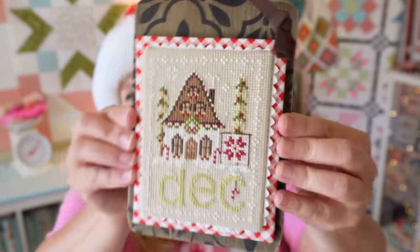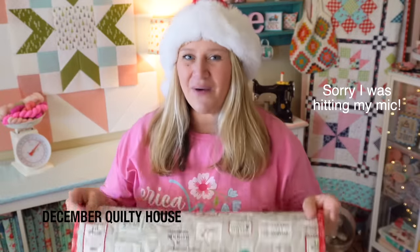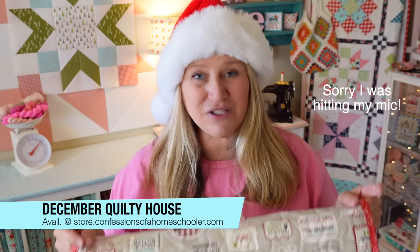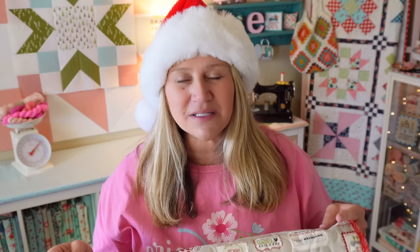So here it is, December house of the month, and then let's go ahead and take a look at the quilty version. So I used my Sweetwater fabric for this because I like to pull from my scraps whenever I'm doing these houses. The background, you need about a half a yard or so, sometimes less, of fabric, but for the houses, a lot of the pieces are smaller and you can really dig in your stash. So all the pieces I used on this were from my Sweetwater Christmas stash.